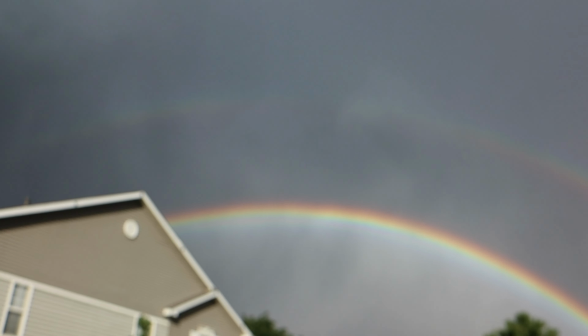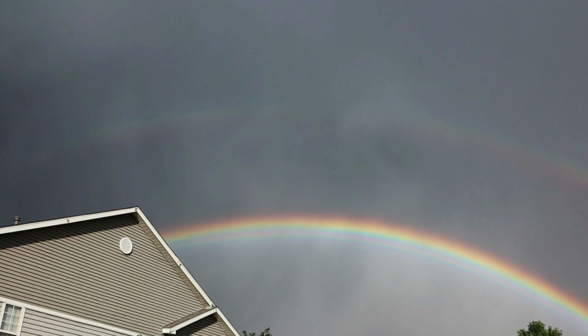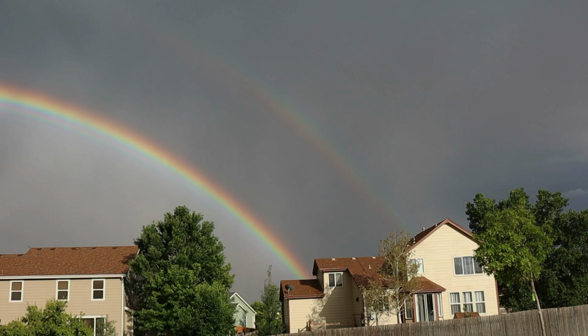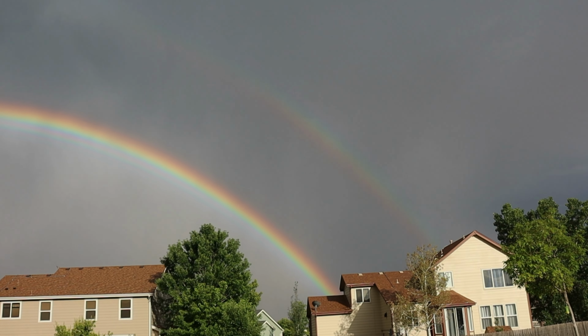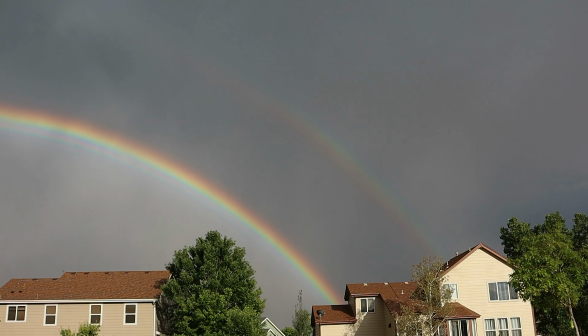Top of the rainbow is starting to disappear now, or the outer ring starting to fade on the upper section. Only the lower section it's keeping. So glad I grabbed the camera when I did. It disappears now.